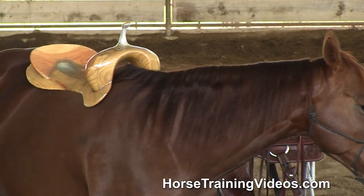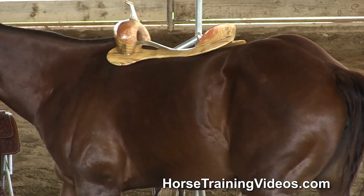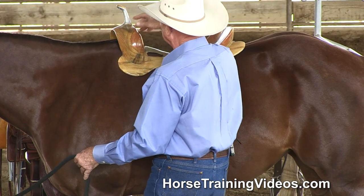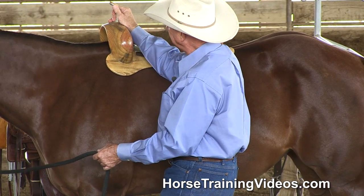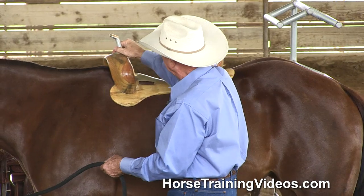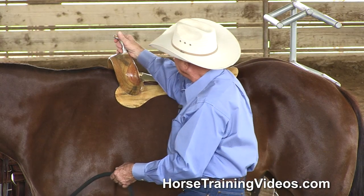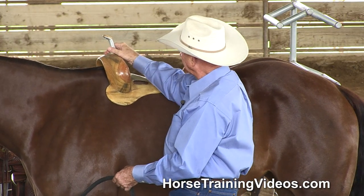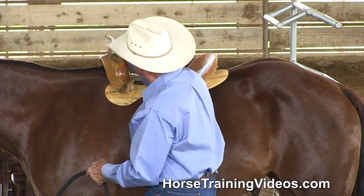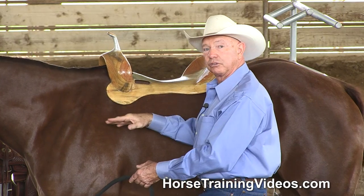Now, let me turn the horse around. We'll get the side without the mane. Okay, so the position of the saddle. You don't want it too far up on the shoulder blades. Like right here, I got the saddle, the tree's too far forward, and I don't want it too far back where it's back on her loins. And you notice if I just wiggle this tree, it finds the correct spot on the horse. It's going to find the spot where it feels the best to the horse, where it fits the horse's shape the best.